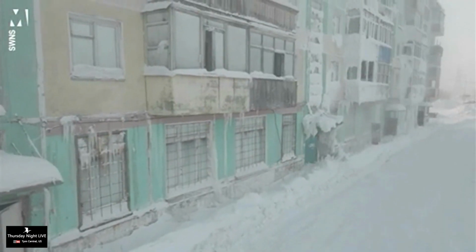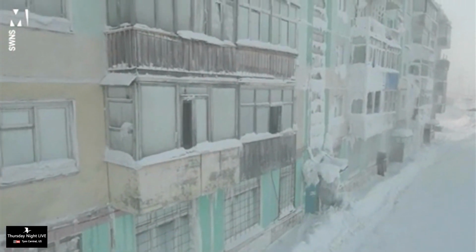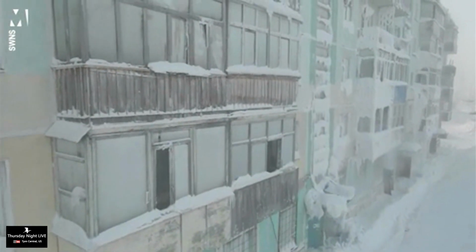Amazing stuff. But what a great place to film a movie or something. Right? Yeah, because it's not radioactive like some of the abandoned places in Russia. Shoot a Bond film there. There you go. That's a good idea.